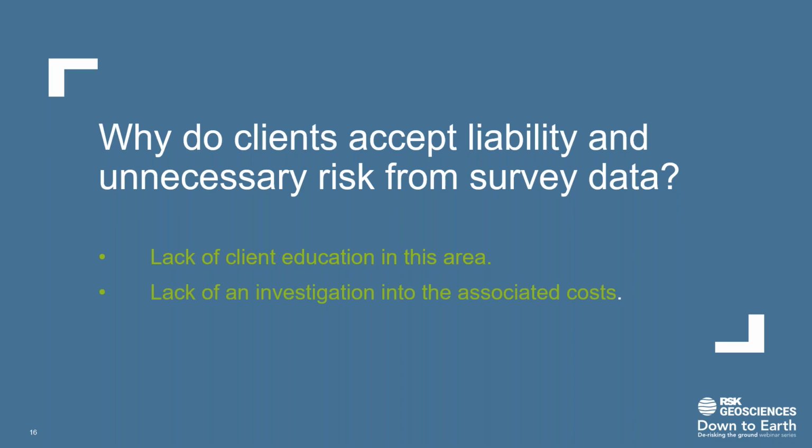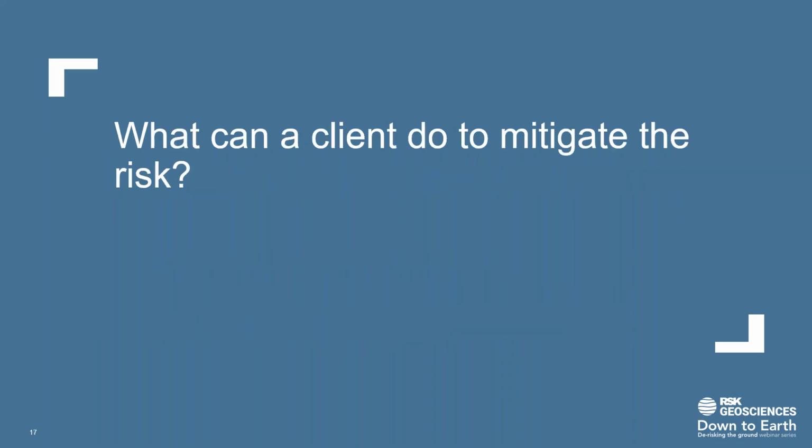Again, as I said before, there's a lack of investigation to see what these associated costs are going to be. So without understanding the cost of having survey data wrong, we don't know how important it is to get it right. And then the lack of a publicly accessible standard or a British standard covering geospatial services. So I think these three points are the major reason why clients are put at unnecessary risk from survey data capture.